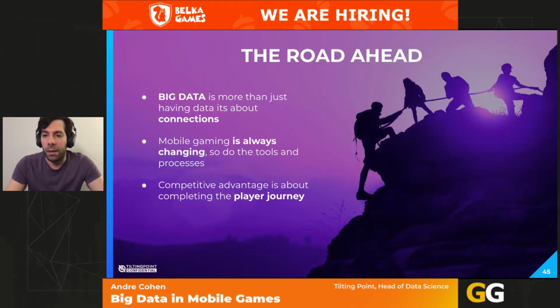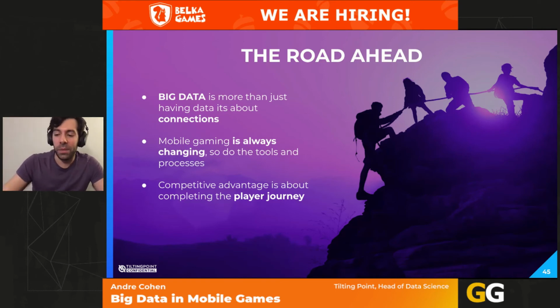So the road ahead. As I started this talk, I said big data in mobile games was a talk from 10 years ago. It's a very outdated topic. And hopefully by now you see that there's a different interpretation you can have of what big data is. And that is, it's more than just data, it's about connections.